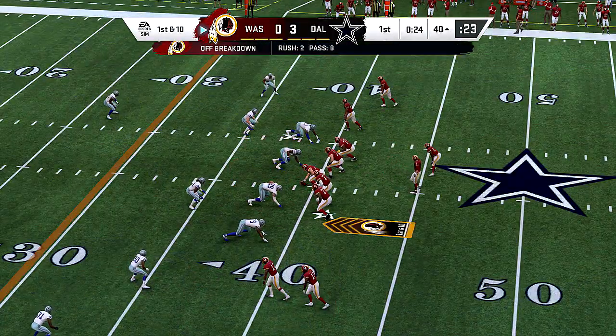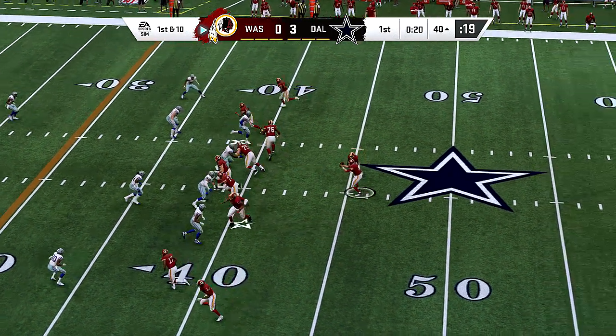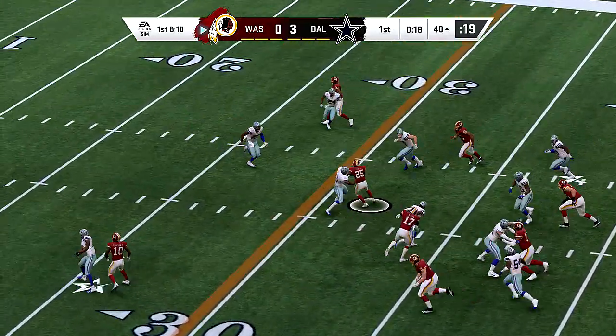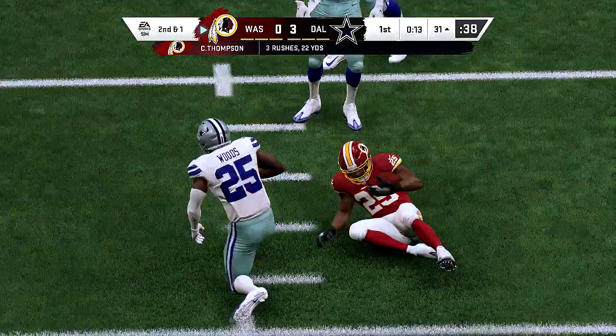So from Cowboy territory now, here's 1st and 10 right at the 40. Shotgun handoff to Thompson. And he's tackled a yard short of the marker. Good gain of 9 on first down.